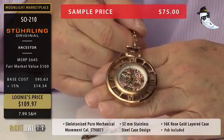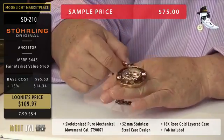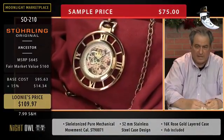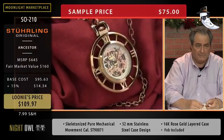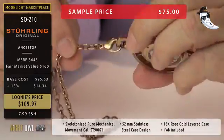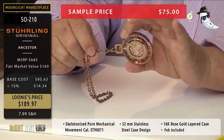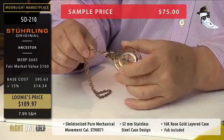Really, really nice pocket watch here, guys. Brand new, 75 bucks. It does have the 16-karat rose gold layering. It's got this big lobster claw clasp on it for the chain. Very easy to undo. See it right there? Really, really nice. One only, guys. Anybody looking for a pocket watch for a gift? Gift it to yourself, guys. The Ancestor. All right, let's move on.